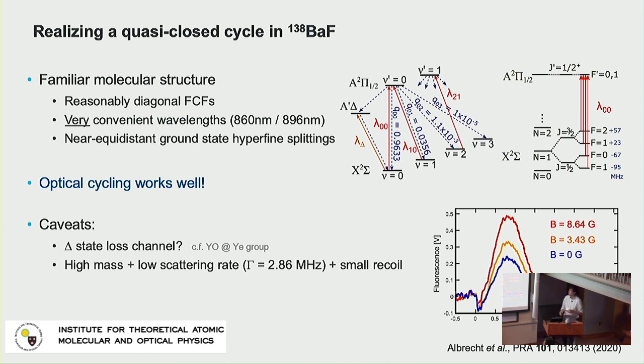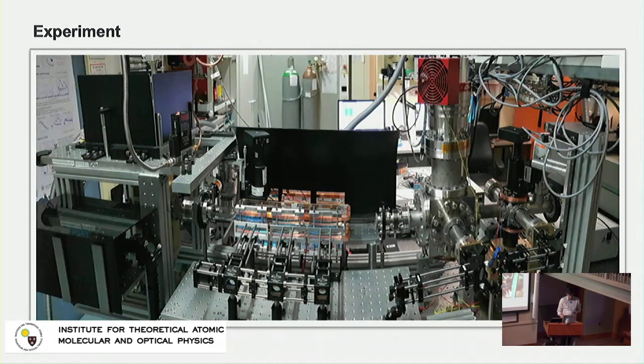And then there's, of course, the general properties, which are actually not as favorable as they look. There's, of course, the high mass, so that's bad. There's a pretty low scattering rate, actually, for this excited A state here. Now the wavelength is not so nice anymore because the recoil is pretty small. So that makes the cooling quite challenging. If you put in numbers, you would expect just to collimate the beam, you need a 30 centimeter interaction, which is pretty long, but that's what we need to do.